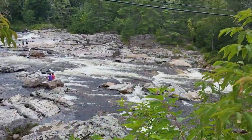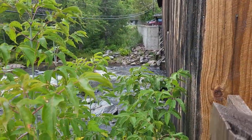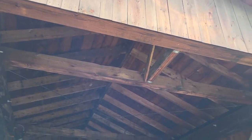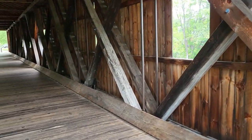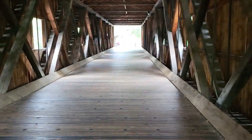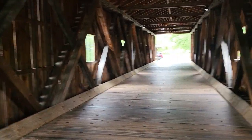This is just looking back over the creek. A lot of people out enjoying it today, as you can tell. And the construction, again, remarkable. And they have lights now. Probably they don't want people staying here, causing trouble. And if it's like anything else, we're probably on camera right now. I wouldn't be a bit surprised.